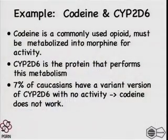The name of that protein is, it's an ugly name, I apologize, I didn't name it, CYP2D6. There's an elaborate gene naming system, which is a whole other topic. But there's a gene called CYP2D6, and it makes a protein. It encodes for a protein in the genome that performs this metabolism.